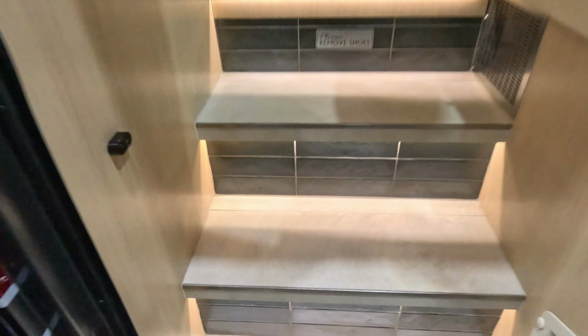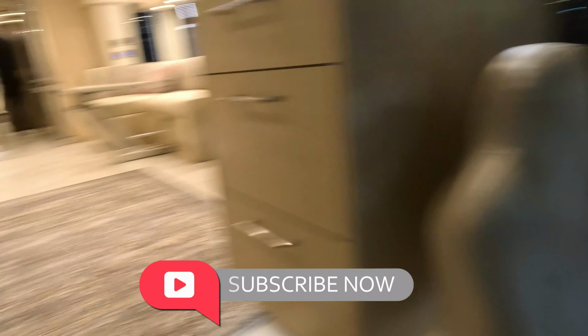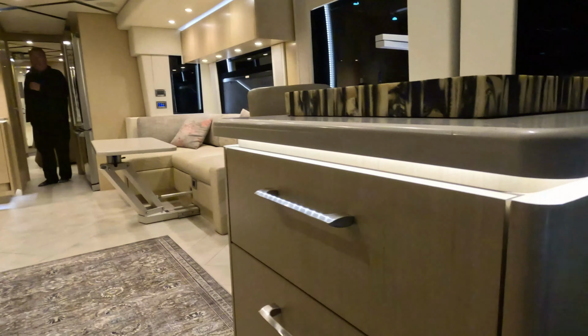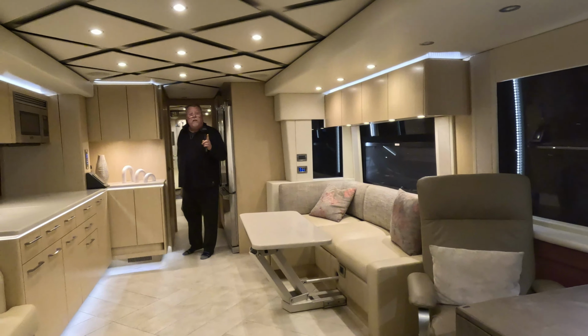Featherlight. This gives you an idea what it looks like inside. Very neutral chairs, beautiful floors. It's an H3, really spacious. Yeah, it's a pretty coach. All beiges and creams, gives a very light look. Now, guys, notice the width in here. This is a double slide up front. You don't see as many of those in Prevost.